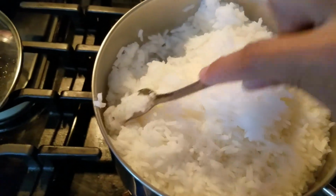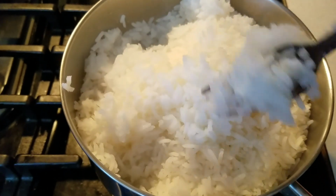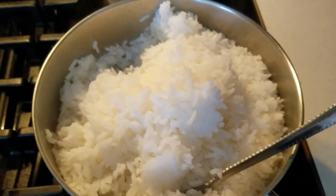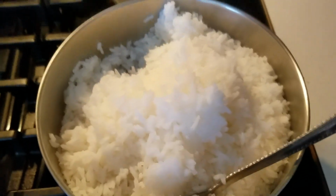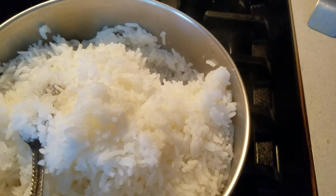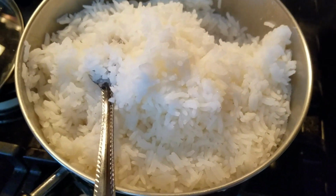So I've just finished making some jasmine rice. I'm going to be making this sweet and sour chicken. I have a recipe for that I just recently posted, but my daughter requested that, so I'm going to be making that today. And I just finished up this amazing fluffy jasmine rice, and then we're just going to get started on the chicken.